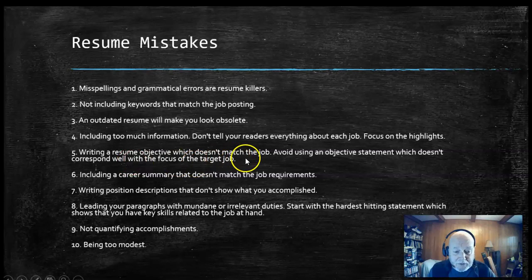Writing a resume objective that doesn't match the job. Again, you can customize these things, so why not write your objective in a way that connects exactly to what the company is looking for, somebody that fits into their company in that position. Including a career summary that doesn't match your job requirements. Out of those 1,000 resumes that I would get, I can tell you a whole bunch of them didn't fit.